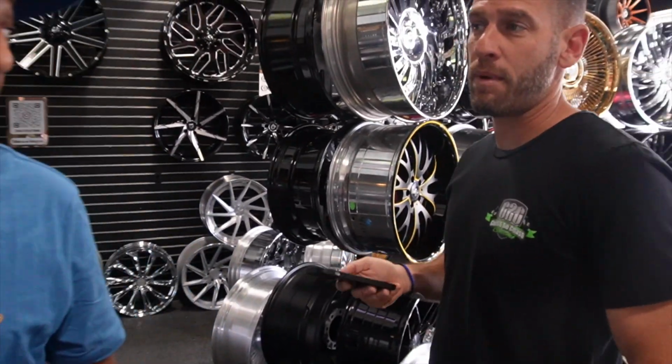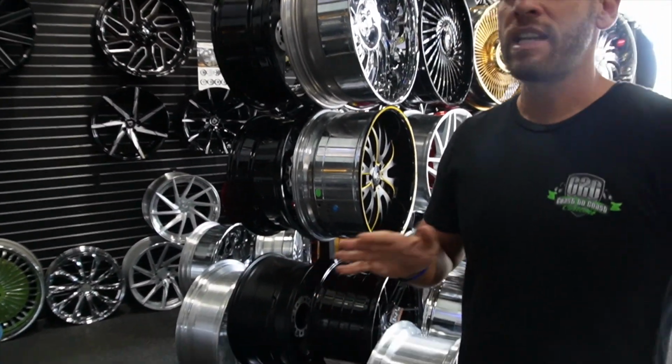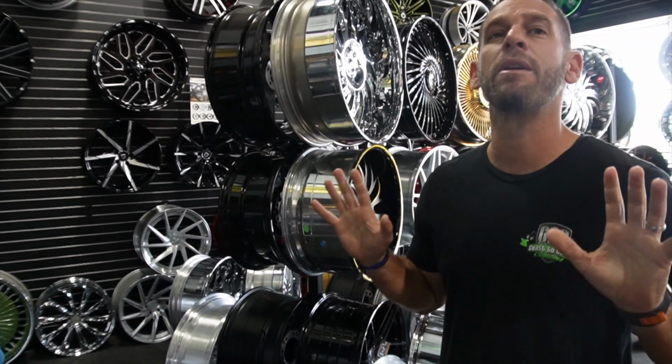All-terrain tire. We're doing like a mud tire. Are we lifting the truck at all or no? Stock height? So they can fit right on there, right? Stock, right on. Are we doing like a 33 or 35 inch tire? What can we fit? Biggest we can fit on there.